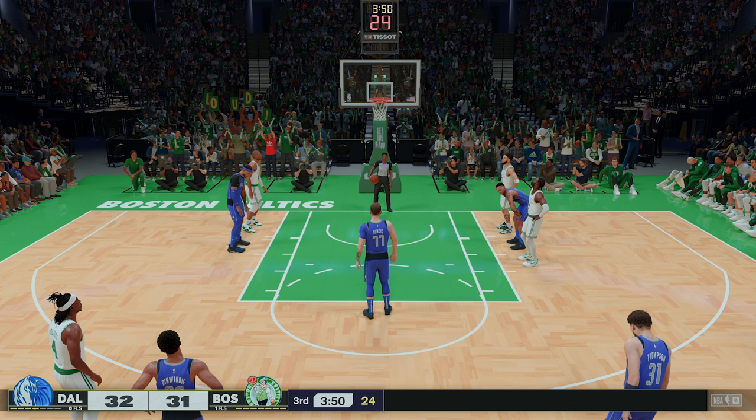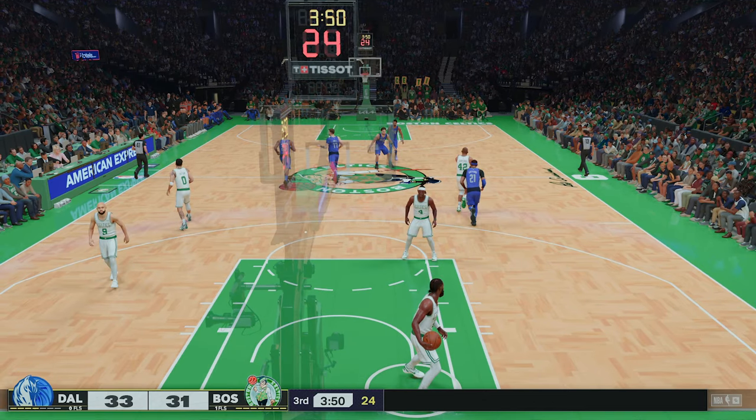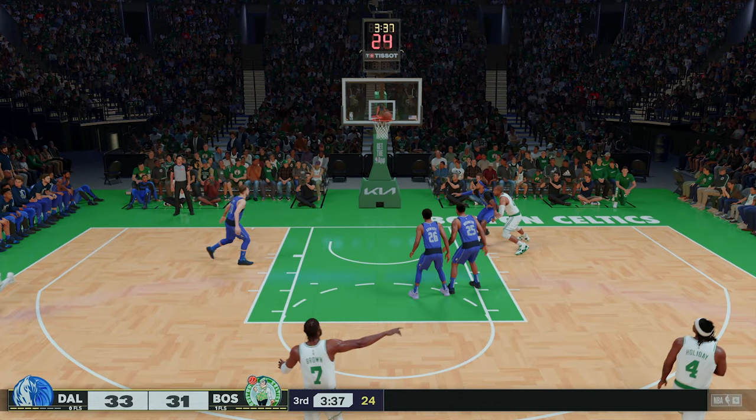And that one goes in, two from the line that time. Boy, Luka's strength, his size, his savvy puts him at the free throw line so often. Holiday, the pass to Brown. White against Doncic. And here's Tatum for three. It's rebounded by Dallas. Dinwiddie outside.